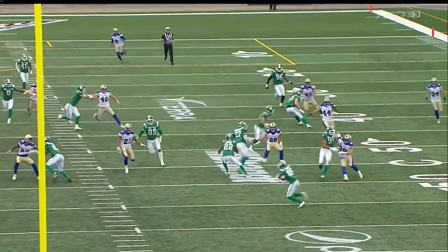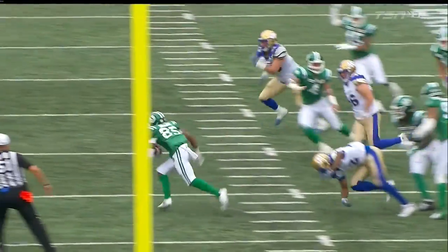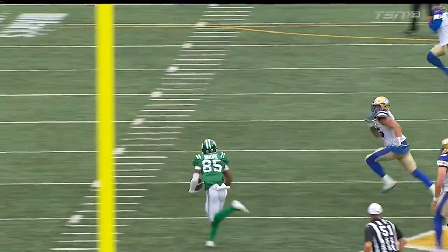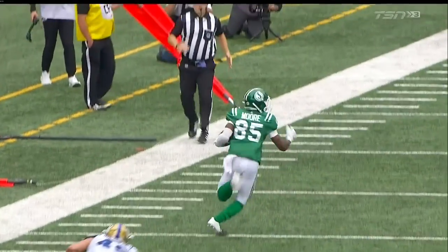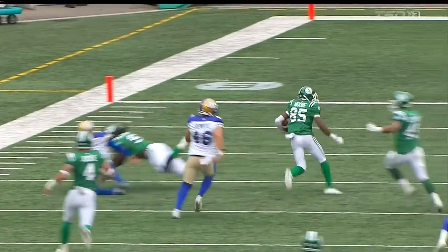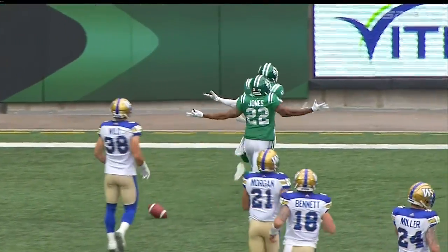All the tools in the toolbox. First, balance and the ability to break the tackle. There's his balance. Now watch his speed as he gets outside and around the edge. He shows you he can outrun that angle. 65-yard return for Kyron Moore. He's not big, but he's quick. He's playing big, and that's a big play.